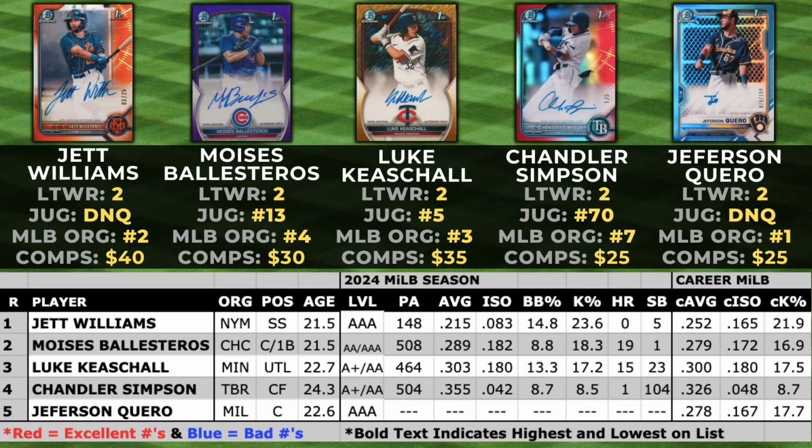Luke Keaschall, Minnesota Twins. He's basically a utility guy at this point, can play anywhere but catcher and pitcher, and probably shortstop. He was 22.7 between high A and double A last year, hit .303 with a .180 ISO, 15 homers, 23 stolen bases, excellent walk rates, excellent K rates, career .300 hitter. In the MLB rankings, he's number 3 in the Minnesota Twins organization. He was number 5 on the Juggernaut rankings in 2024, the highest ranking prospect on this list. He's a Let's Talk Wax rank of 2.